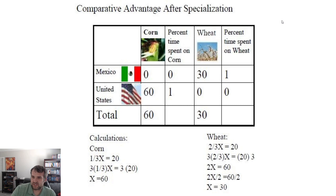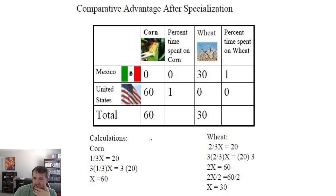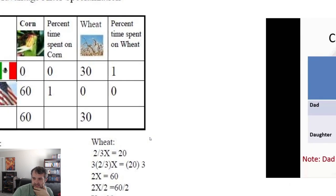Comparative advantage after specialization. So what does this show here? Corn, the United States. Oh man, how do I interpret this? Yeah, so Mexico is better at making wheat, and the United States is better at making corn. So it would just make sense for each of our countries to specialize in those particular goods.